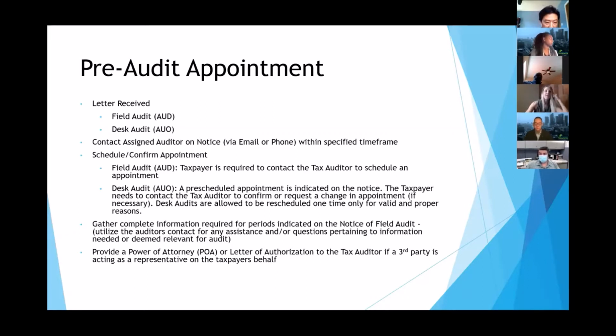Gather complete information required for the period in the notice. Everything is on the audit notice, it will tell you what period is being audited. Right now it's all monthly, since July 1st, 2019, it's all monthly from there. That's why you need to gather the records monthly. Provide power of attorney if you're not doing the audit yourself. If you're having a CPA or someone representing you, or third parties, make sure we get a letter of POA.